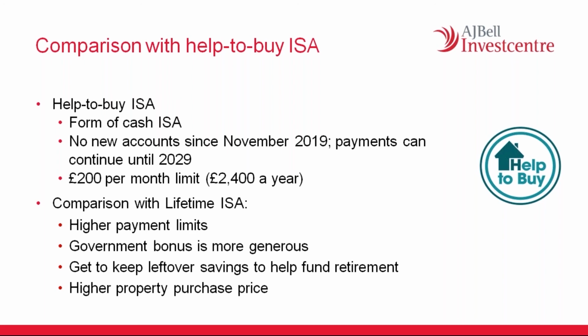And the investment is different under a lifetime ISA. You can have a cash lifetime ISA or a stocks and shares lifetime ISA, but a Help to Buy, as I said before, is just a cash ISA.